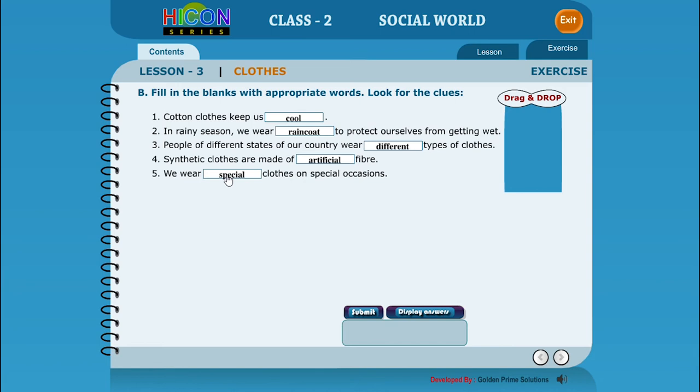Yes. Now, I will read these sentences once again and after that, I will let you read them yourself, okay? Cotton clothes keep us cool. In rainy season, we wear a raincoat to protect ourselves from getting wet. People of different states of our country wear different types of clothes. Synthetic clothes are made of artificial fiber. We wear special clothes on special occasions, right? Now, I'll keep the screen the same for another minute so that you can read it by yourself once again, okay?